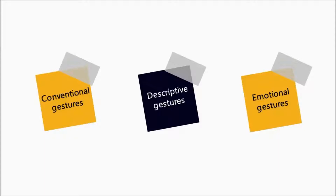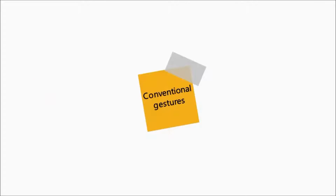Gestures refer to movements of the hands and arms, and they include conventional gestures, descriptive gestures, and emotional gestures. Conventional gestures are universal symbols in the modern world, like holding up 4 fingers for the number 4, raising the palm for stop, and holding up the thumb for good job.